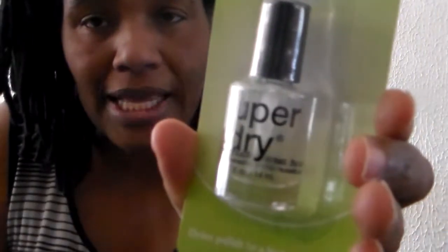All right, moving along here. Here's another nail polish that I got. I wanted to try it. It says super dry, so I'm gonna try it and see. Put this in that nail polish one.